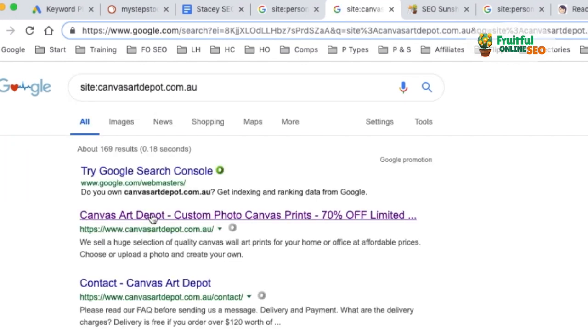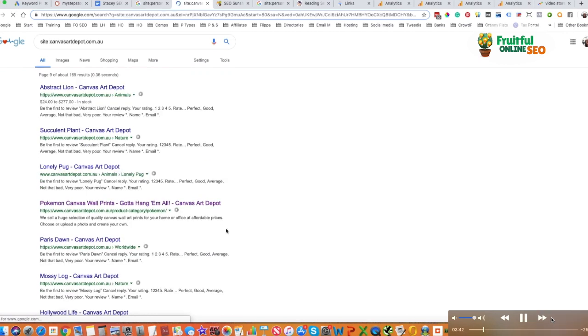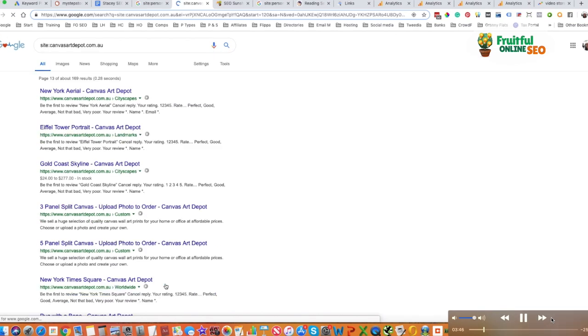So they sell art that's on canvas. And then they've got a page here, apparently, for Orlistat, so buy Xenical, so that's like a weight loss drug. So things like Viagra, weight loss drugs, all those kind of things. And when I clicked on this link, it actually took me to a page that was totally not on their website at all. If we go to the end, I couldn't see any other really bad pages on their site.